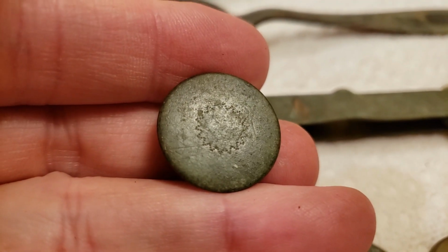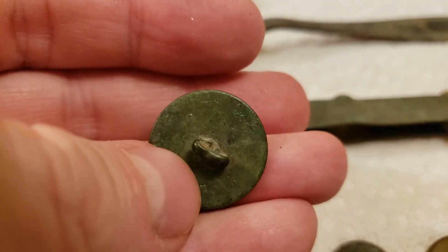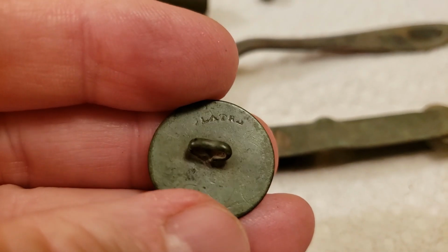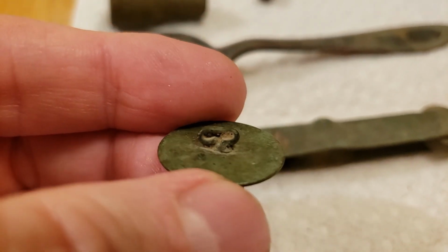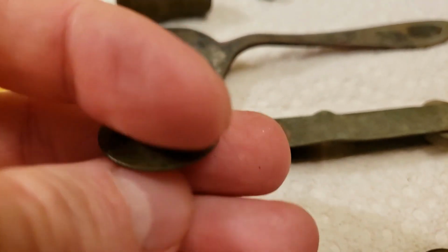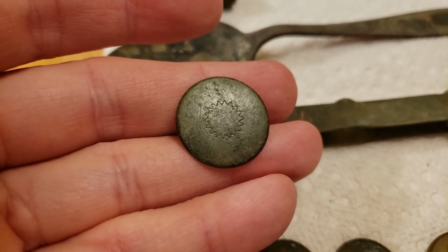This is my find of the day, I think. I am pretty certain the flat button, the patination, the design, the shank, the fact that there's no seam mark on this, I think that would put this somewhere between about 1785 and 1800. So a 1700s flat button. How cool is that? I'm in Michigan, in Southwest Michigan. We don't find stuff like this.